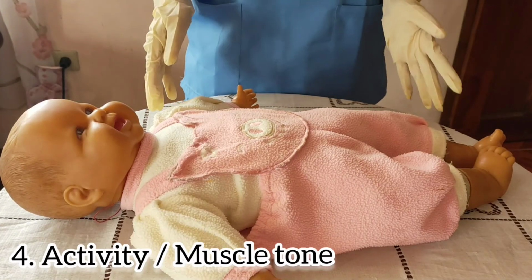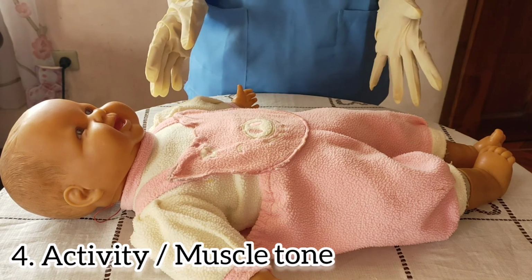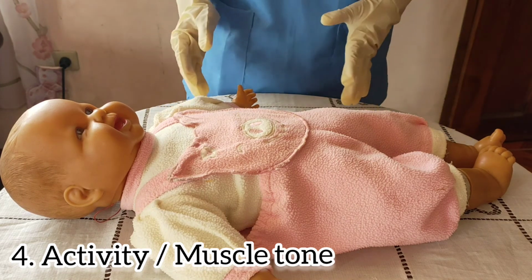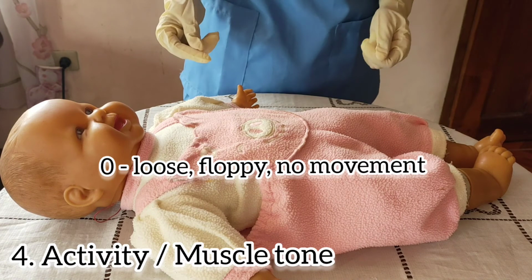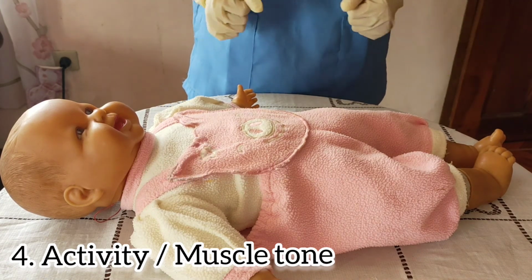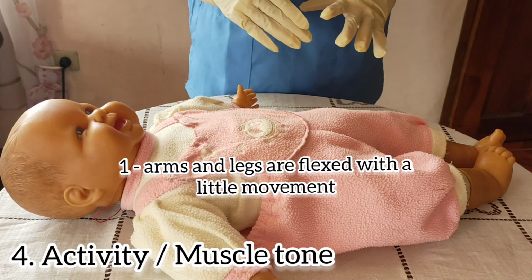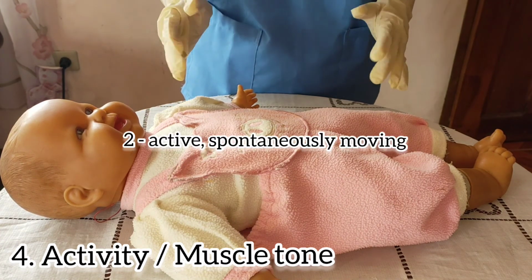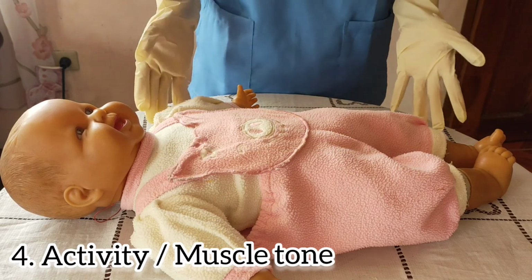Now let's check the activity or muscle tone of the baby. Muscle tone refers to the amount of motion of the extremities of the newborn. The baby will be scored 0 if the muscles are loose and floppy or there is no movement at all. The baby will be scored 1 if the arms and legs are flexed with a little movement. And the baby will be scored 2 if the baby is active and spontaneously moving.